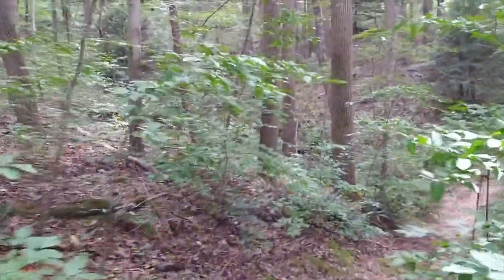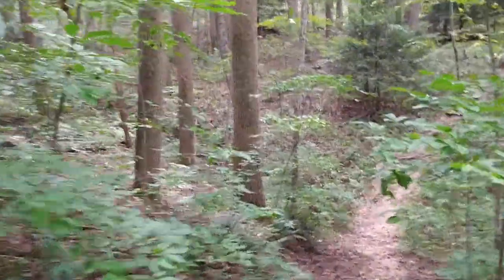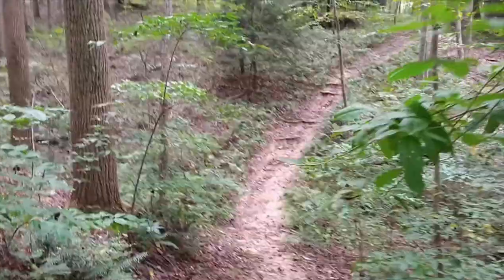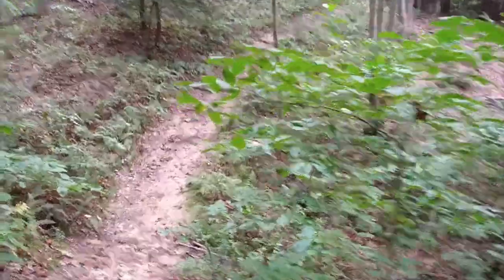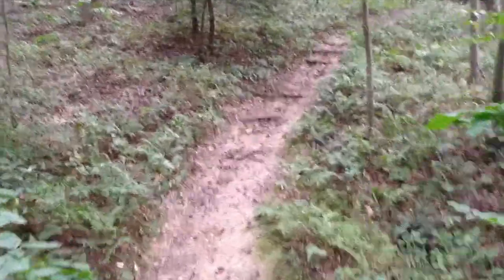I wish All Trails would work, because now I could look up and see exactly where I'm at on this trail, so I can get an idea how much further it is before we branch off onto another trail.